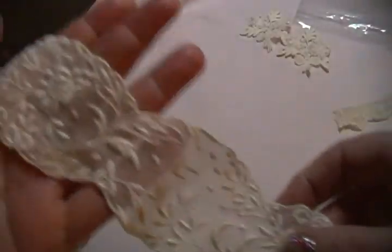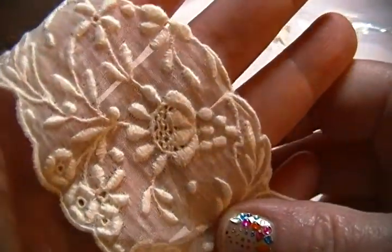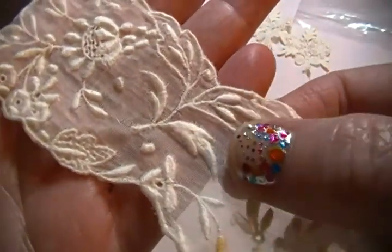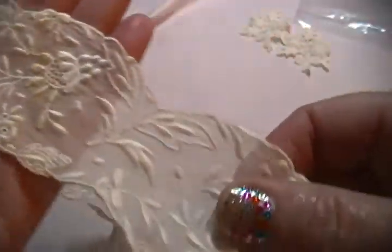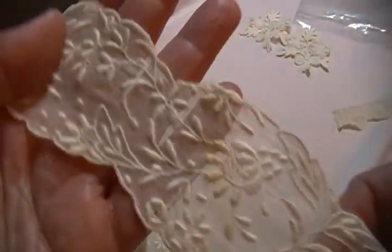Okay, my second set I am calling Rosamund, and this is the first piece. It is a gorgeously embroidered lace with the sheer backing, and this does have some age staining to it as well, and I will show you, right there for instance. It would probably be a great item to use tea staining on. And there is 26 inches of this.